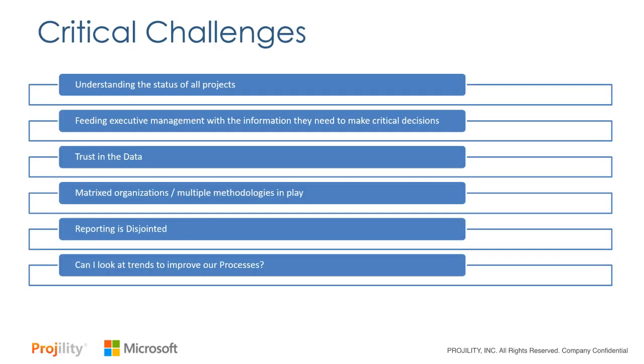Some critical challenges in working with some of our key clients, we did ask them, what are the big problems you're seeing as it relates to reporting? And there's really 6 or 7 that we found were consistent. The first is really getting an understanding of the status of all the projects you have across your portfolio, going to one place and being able to ask different questions to segment your projects in different ways. That was one of the key challenges.